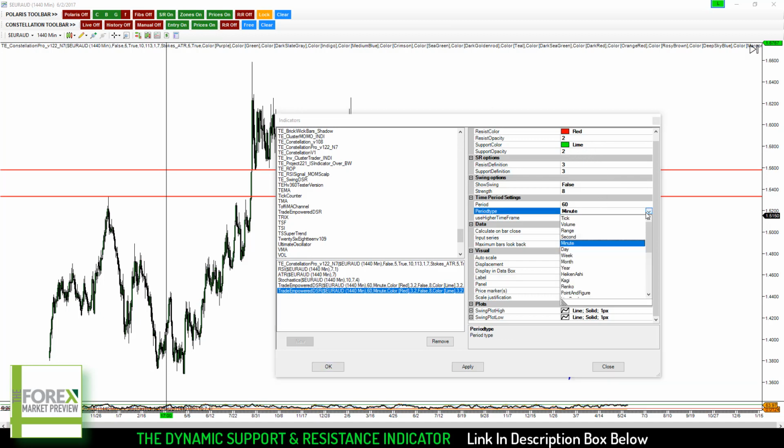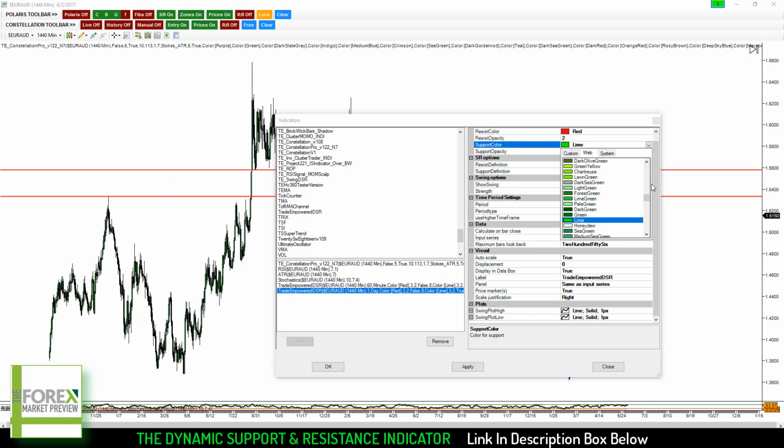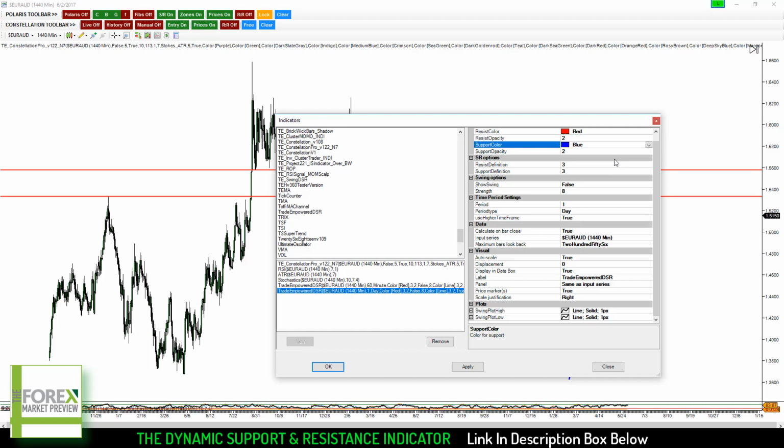I'm going to start with the minor. I'm going to make the minor based off of, what I want to do here, one day. So this is going to find dynamic support and resistance based off the daily time frame, which is the one I'm on. Typically, I go to higher time frames.